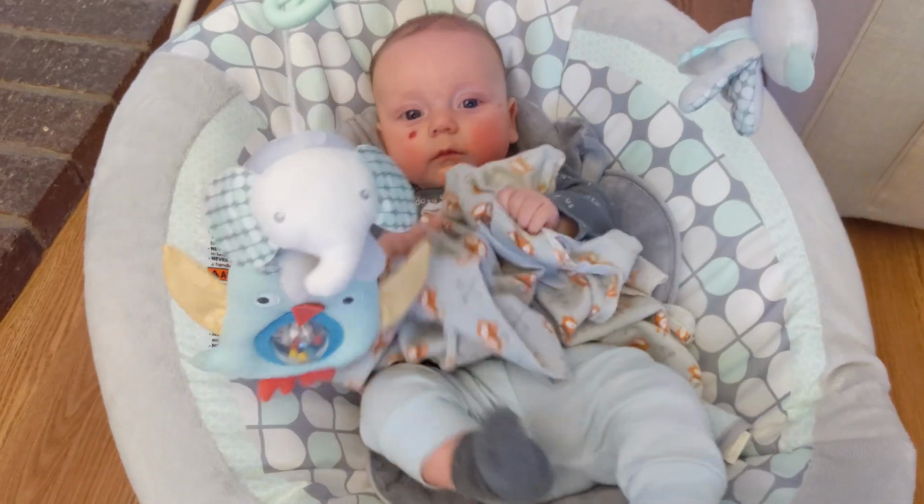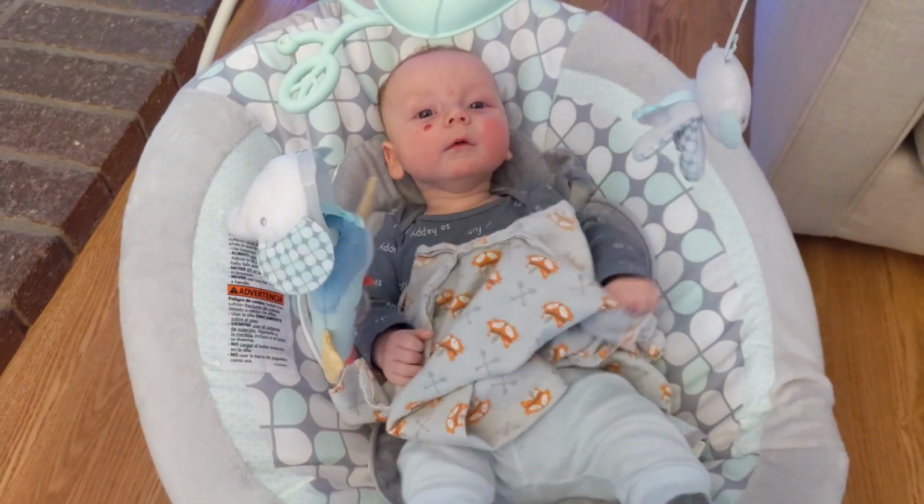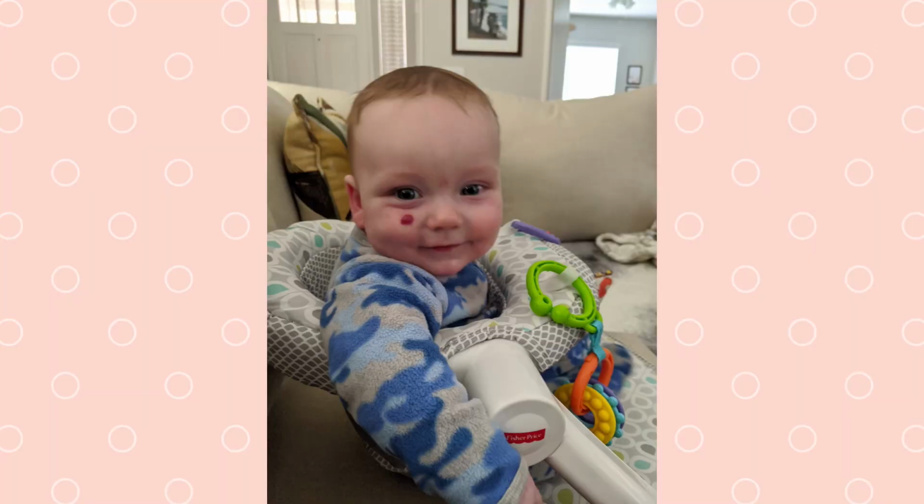The next product I love is the Fisher-Price Sit Me Up floor seat. This is so helpful for when your baby gets to a stage where they're sick of being on their back so much. Maybe they don't want to be in a bouncer anymore, that's boring to them at this point, and they want to be able to sit up and see more of the world around them.